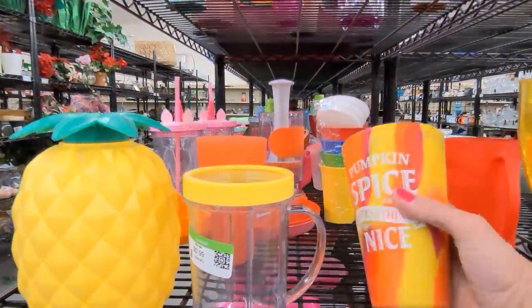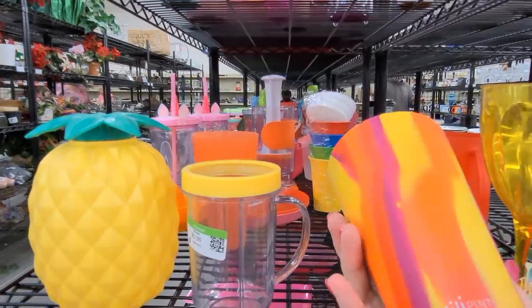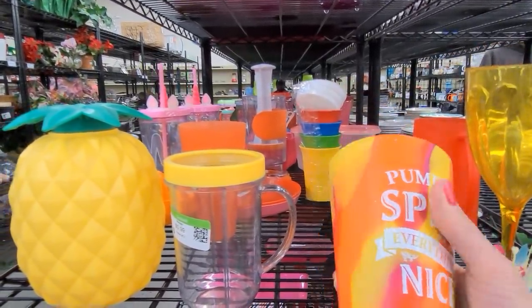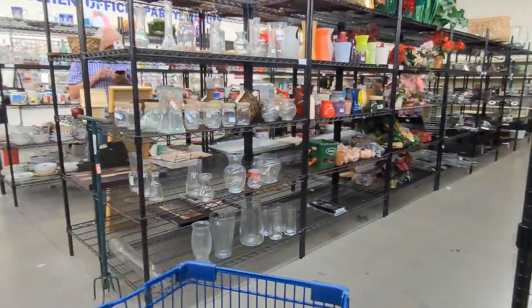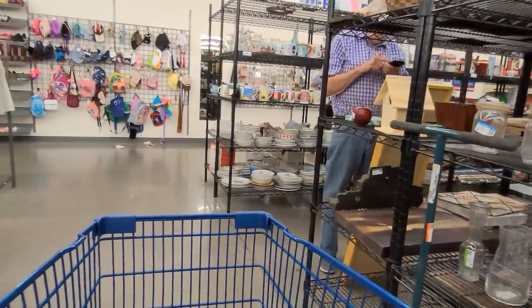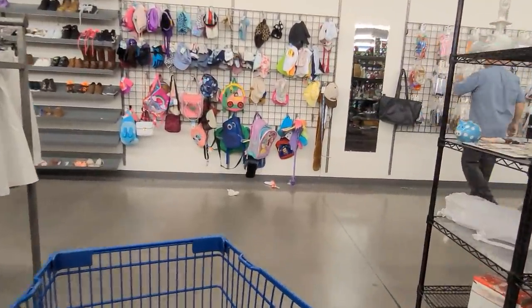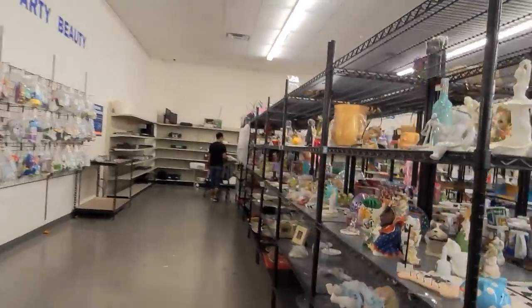Like this pumpkin spice cup. Look at the colors of this. It's actually a rubber material by Silipint. I have never seen this brand before, but it's something that's interesting and fun, and I'm gonna pop it in the cart. I don't even have my Thrifting Vegas blanket in the cart yet. I'm so excited to get through this first aisle and have a look to see what they have.